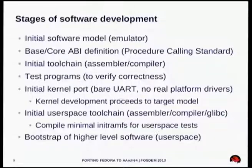So, stages of software development. This is happening roughly in tandem with the early stages of hardware development. You take the initial software model on which you can execute code. At that point, you don't even have an assembler. You can't compile code for it, but you have a model. You have to have a couple of pieces there to really proceed.